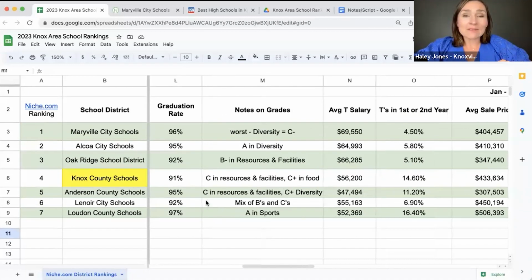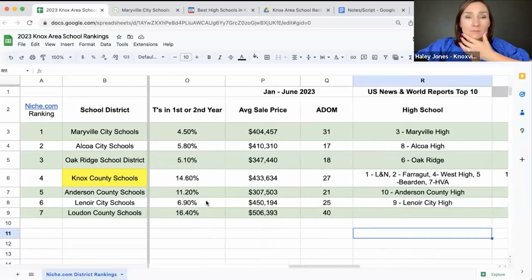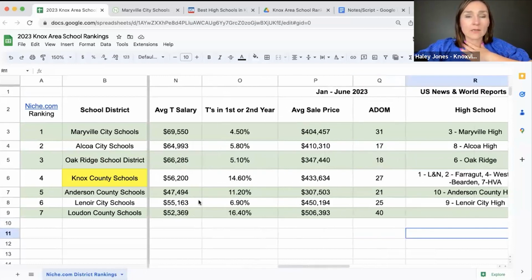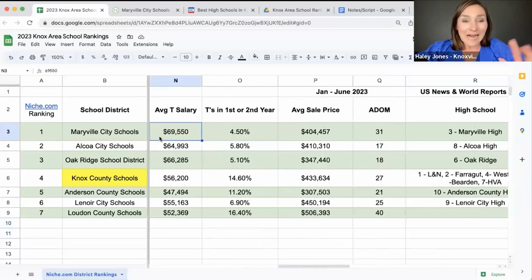Okay. So that being said, let's talk specifically about, actually, I'm going to come back to notes on grades. These are grades that niche.com gave, but anyways, we'll come back to that. Let's look at average salaries. Take a look at this. Maryville City, average teacher salary is highest by far of anyone.